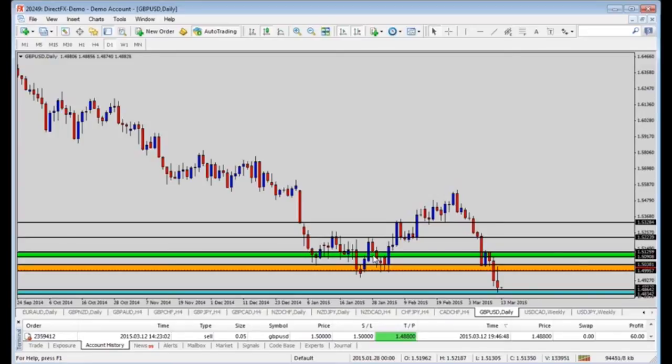It broke underneath the orange shaded area. Once it got underneath the orange shaded area, we expected the blue shaded area to become our target for the next support, where sellers would exit and buyers enter. This could be very temporary, but it's happening. It's happened today already, and we can see that right now.